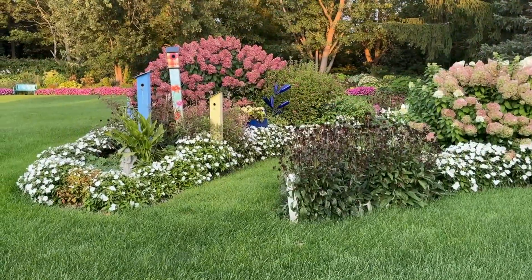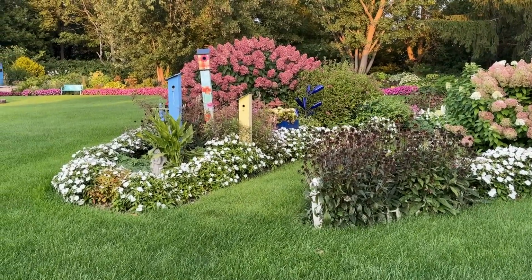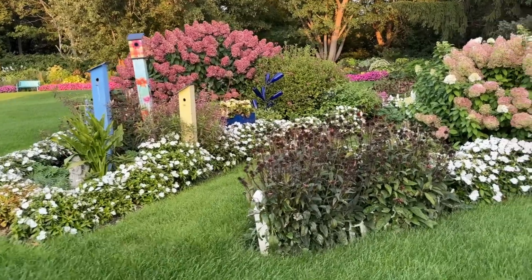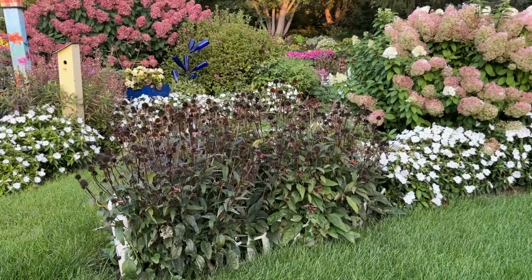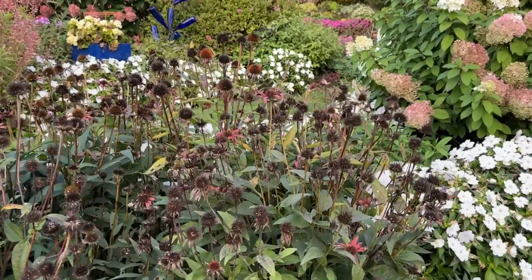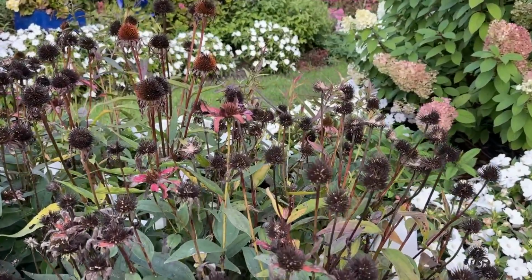So what do you put in a butterfly garden? Well, you're going to put plants that attract the butterflies, of course. So what are some of those plants? Well, echinacea are a great plant for butterflies, our coneflower. And you can see right now there's no flowers left. There's just a bunch of spent blooms.